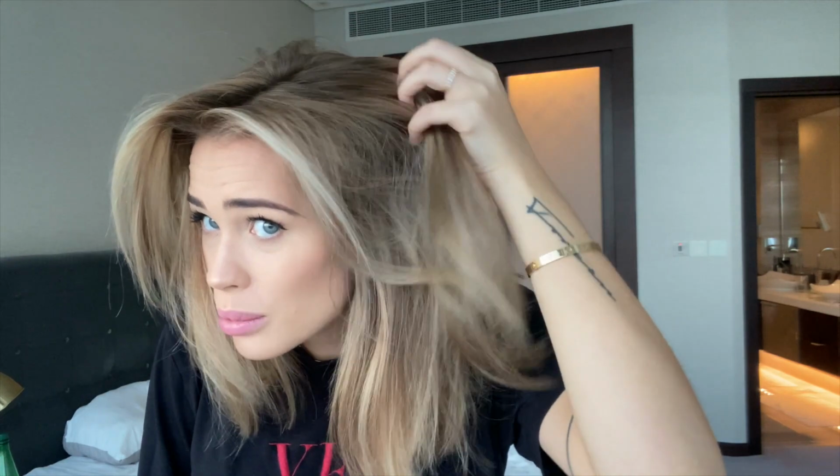But I like it. I think the silver shampoo did its work too, don't you think? Can't really tell where I did the highlights, but yeah, this was the result I wanted, so I'm happy.